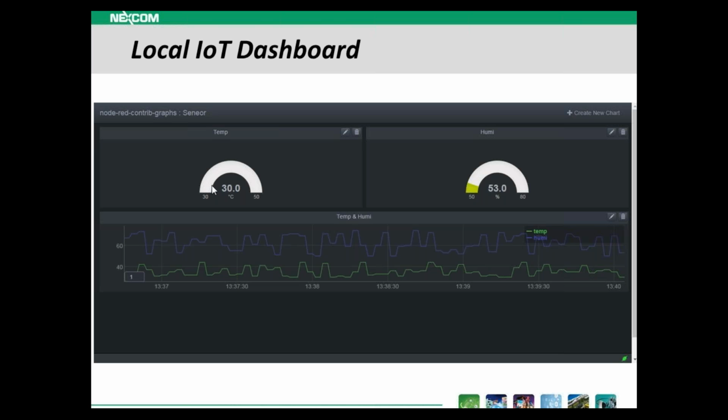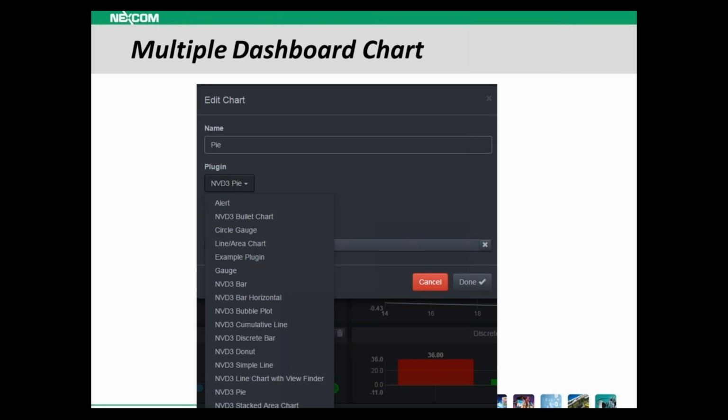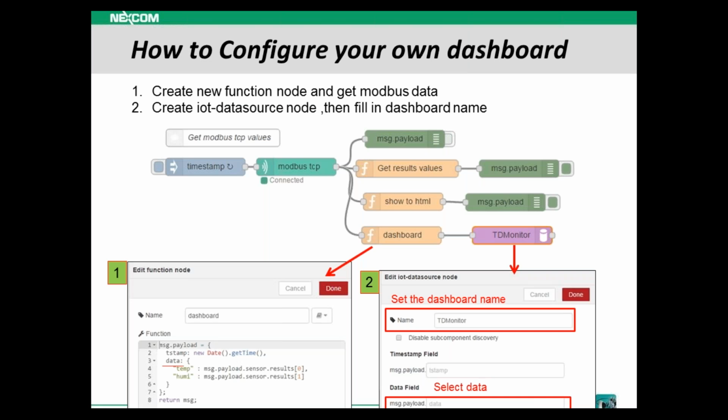You can create your own bar chart as you wish, and there's also a line chart, so you can check all the histories of the temperature and humidity cycles. In this dashboard, we have several charts that we already created. It can shorten the time engineers spend on developing their own dashboards. So back to the configuration tools, we have a dashboard function node for users to link their data to the dashboard, and then you can create your own dashboard from there.